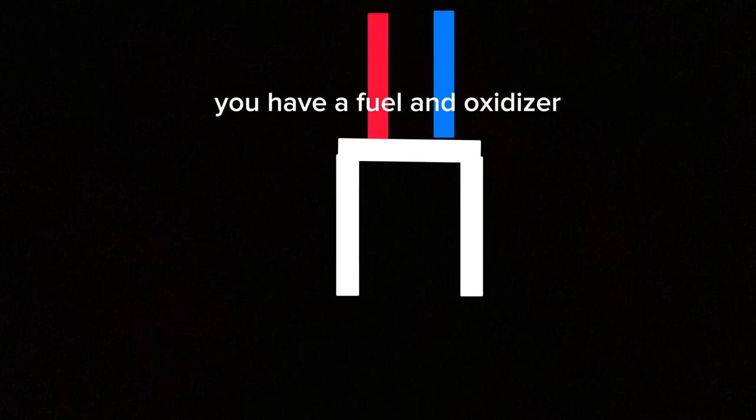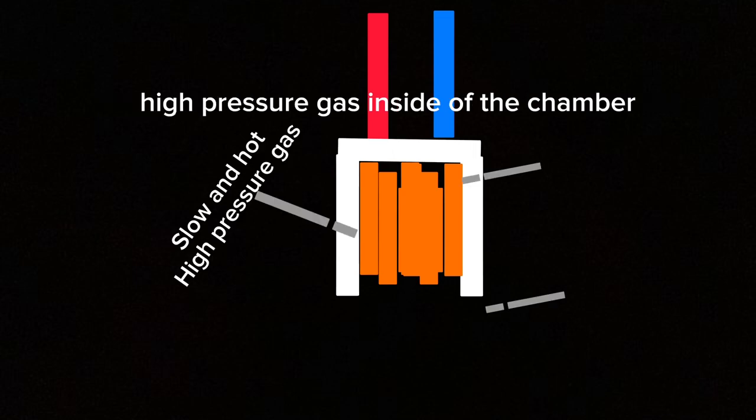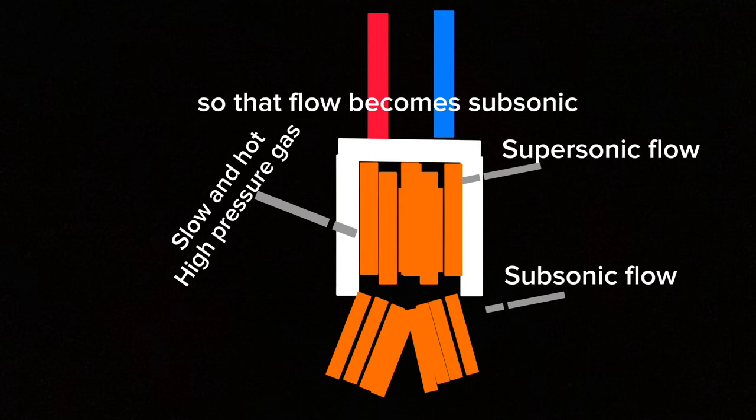You have a fuel and an oxidizer. They get mixed inside the combustion chamber. You have a slow and hot, high-pressure gas inside of the chamber. When this starts to exit the nozzle, you start to have a lower pressure, so that flow becomes subsonic, even though it was supersonic inside the combustion chamber.